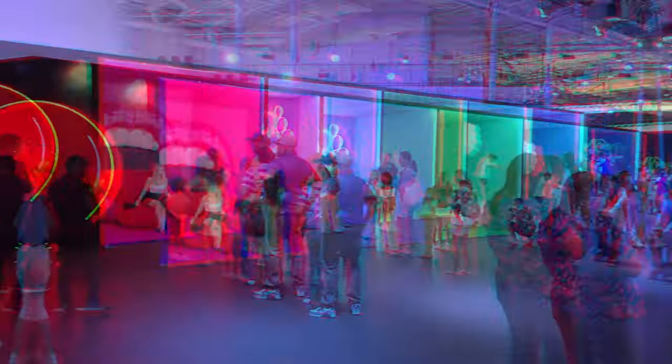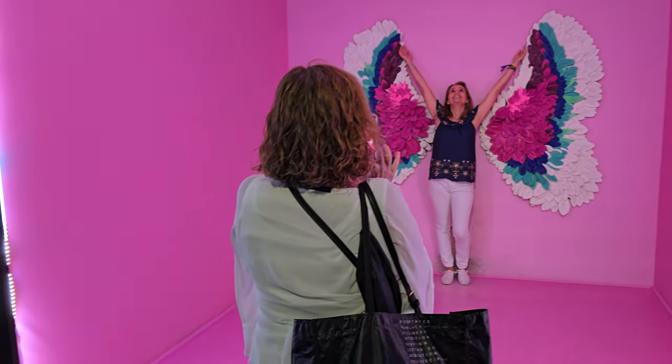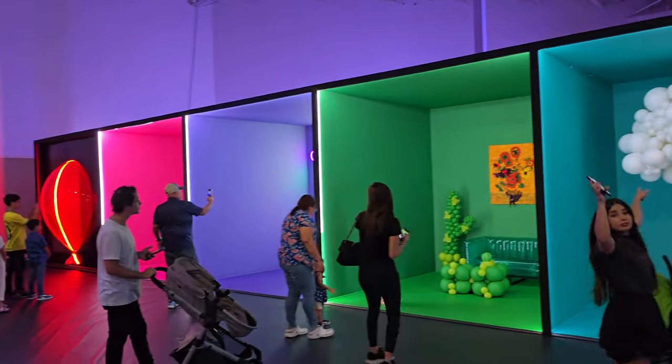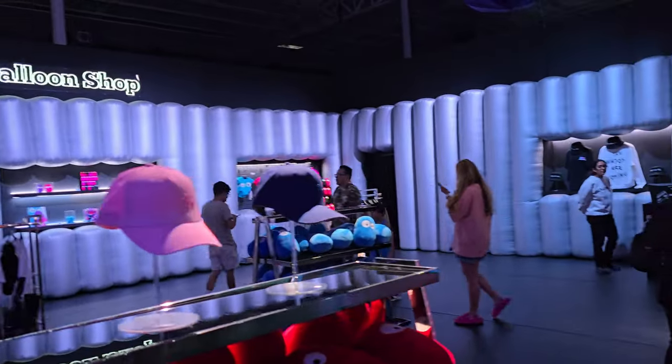So this room is a whole room full of these amazing selfie cubicles with balloon designs. It's really amazing. This is something that I think teenagers and tweens would love to do especially. Oh, I feel so alive. As I reach out to the sky.